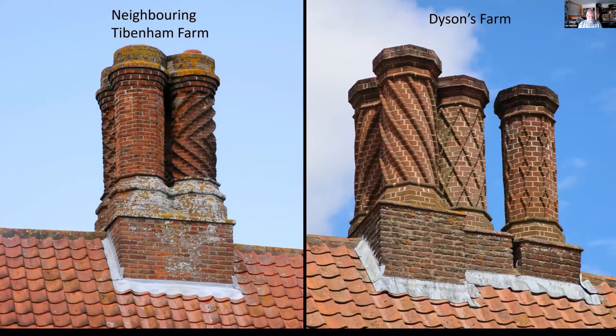Another similarity between Dyson's farm and neighbouring Tibbenham Farm are its decorative chimney flues, although the Tibbenham Farm flues appear to be earlier, possibly in their original narrow bricks.